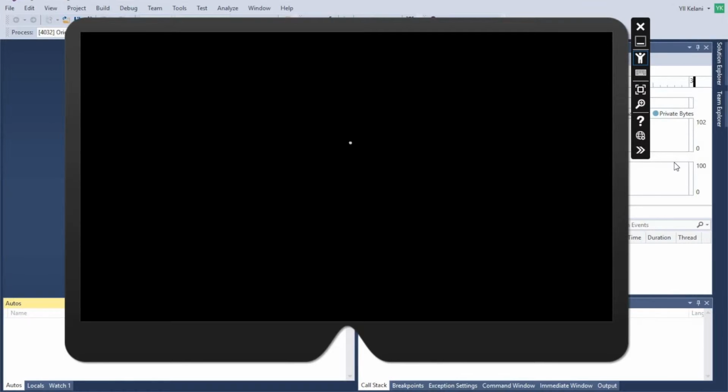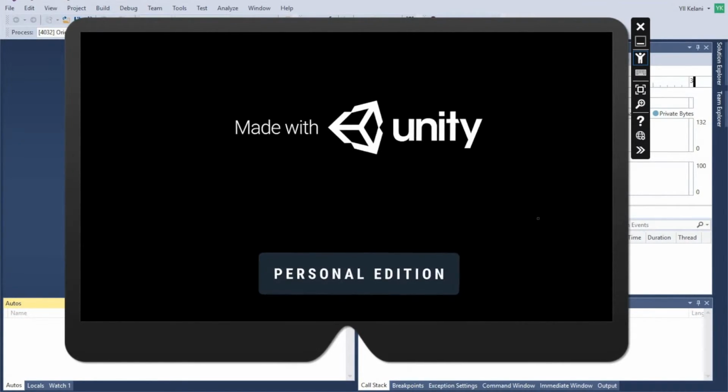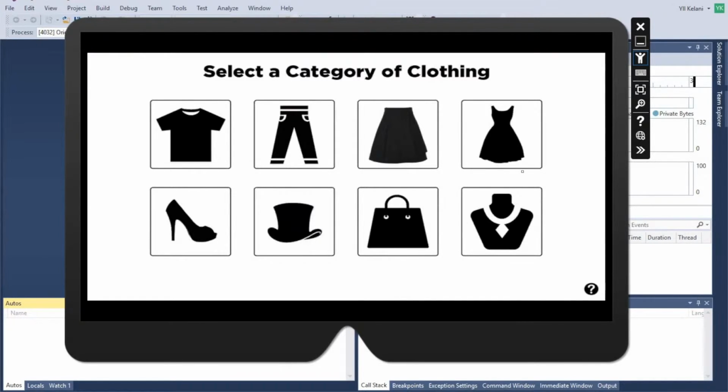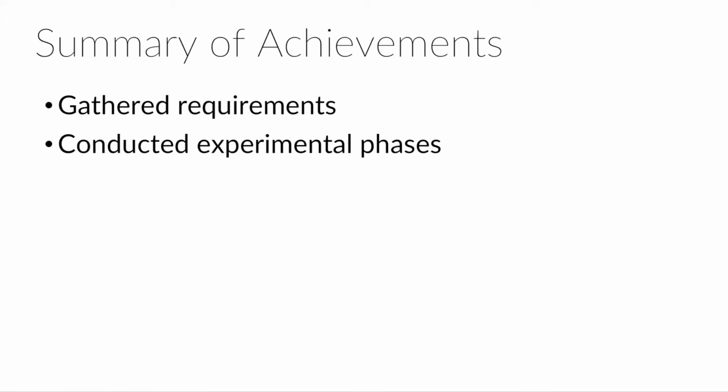The system should allow you to switch between items that are the same category of clothing. For example, you can try on 2 different hats with the same outfit. The user might be able to see the clothing from multiple angles by turning their body. So far, we've done the requirements of the project and conducted experimental phases in conjunction with various research to conclude the method of use to provide this personal shopping experience to users.